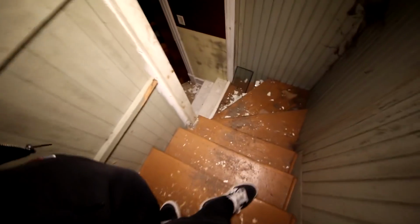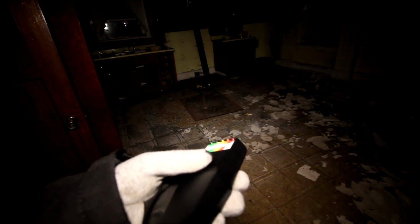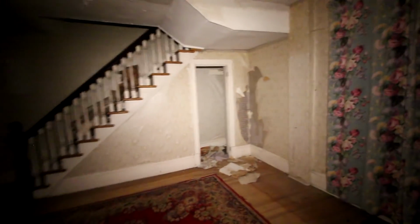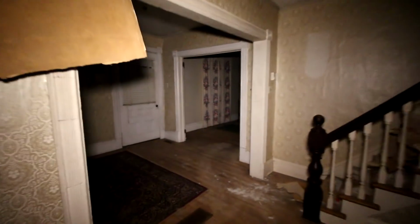These floors are not in the best shape. I really want to go down, but it looks very dangerous. No, I'll go down. Go ahead. I'll go down. So I'm just gonna stay up here because it doesn't sound like it's too exciting down there.